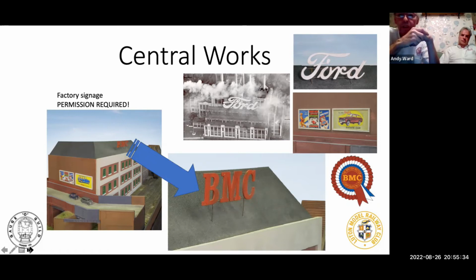And obviously we've reproduced that, again, through the excellent help of Dave Cosby. We got those fretted out, and that sits on a frame, and it plugs into the top of the roof, and we can swap it for the one that says BMC. So the layout changes its identity at that point. And coincidentally, the two poster panel boards, which you see in the picture just below the Ford lettering, the right-hand one changes from being a Ford Anglia to a Mini or Austin 1100 or something, just to reflect the stock. And typically we might change a few of the road vehicles that appear on the overbridge. So it's just a nice feature.